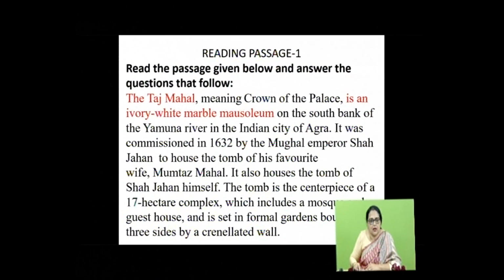So here it is. The Taj Mahal, meaning crown of the palace, is an ivory white marble mausoleum on the south bank of the Yamuna river in the Indian city of Agra. It was commissioned in 1632 by the Mughal Emperor Shah Jahan to house the tomb of his favorite wife Mumtaz Mahal. It also houses the tomb of Shah Jahan himself. The tomb is the centerpiece of a 17-hectare complex which includes a mosque and a guest house and is set in formal gardens bounded on 3 sides by a crenellated wall. So there will be words which you will not know the meaning of, but you can understand what it is from the context. So we will do that later. First we will see if 1 correct statement is there.